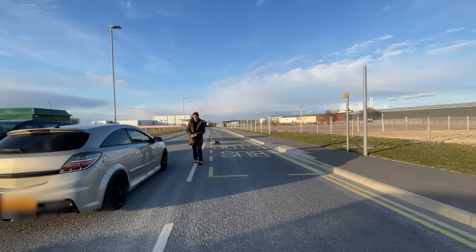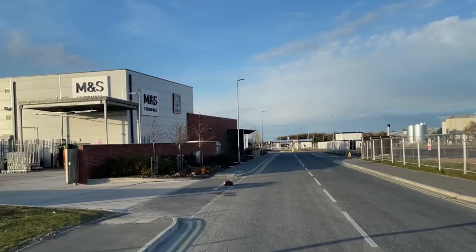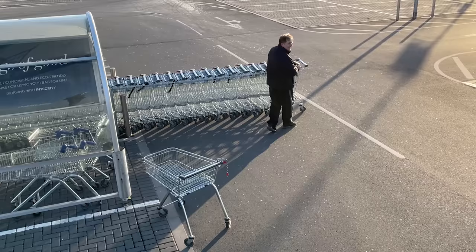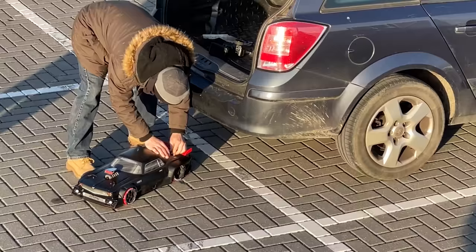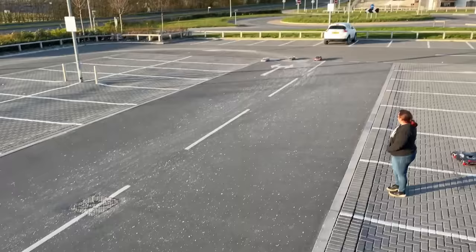Oh, and the UDR's off! I got ripped! Yeah, move the trolleys, Vinny. Might cost you a pound. Oh, they're all stuck together, aren't they? Put a pound in. I'll put a pound in. Ian's got the felony. Who's going in Audi first then? Probably you. Ready, steady, go!